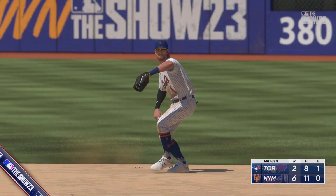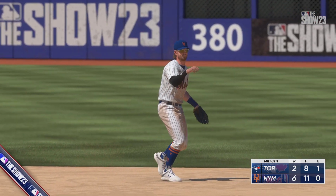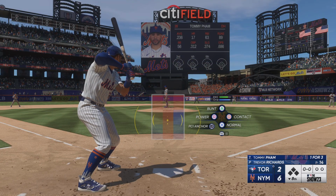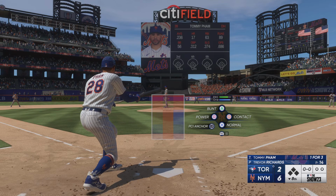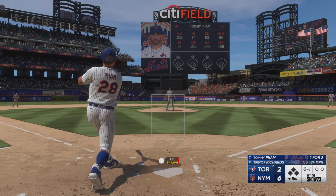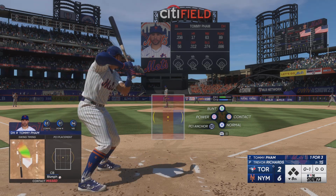On to the bottom of the 8th, and now it's going to be Tommy Pham. And the right-hander back to work. Swings and misses. That's strike 1.